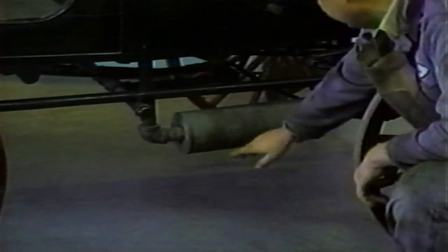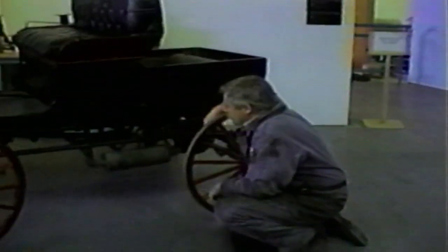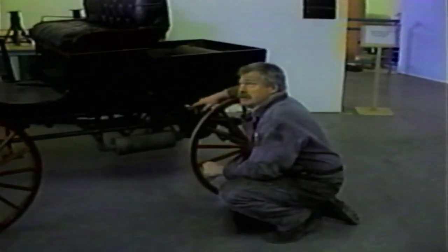But the muffler is a steel muffler. They have the drain holes in the bottom, that's where your exhaust would come out. There's no tailpipe, it just came out here. It's a heavy steel muffler. It's not like something they have today. You know, some of those horse-drawn wagons were pretty fancy. And I think that's what part of it is based on here.